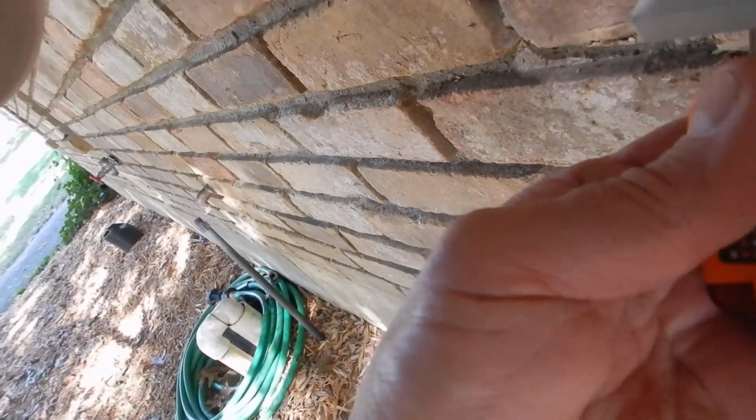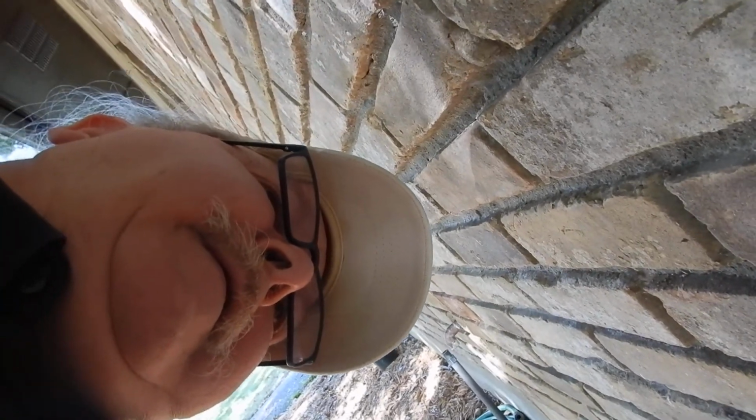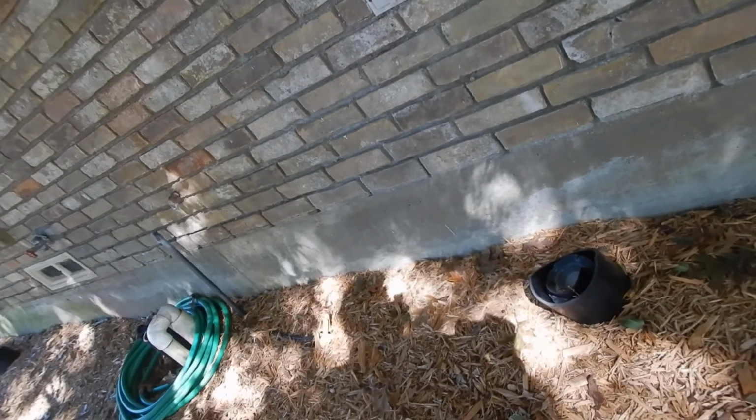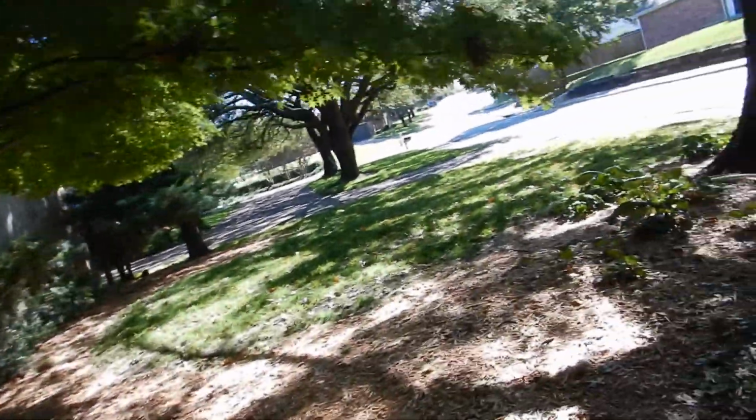Let's see what we got here. Okay, now we're learning. GFCI on west exterior wall tripped and would not reset. Didn't have the bubble cover. Failed under testing. Trees touching the roof covering. Trees too close. Trees shouldn't be closer to the structure than 25 feet. Even that one is kind of close. And this is where we started, right over here.